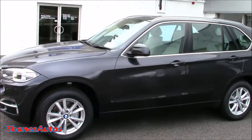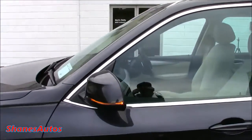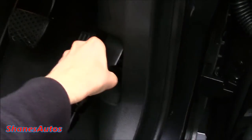The X5 normally has its model designation at the bottom of the front door, but as can be seen in this particular car, it's an option which you can choose not to have applied to your vehicle. This is located on the driver's side footwell.